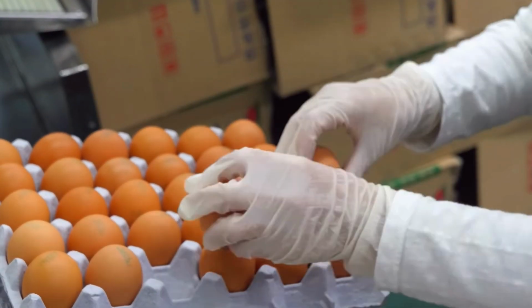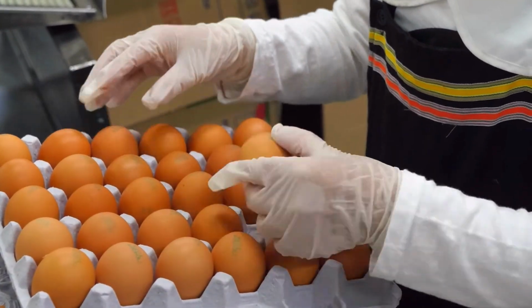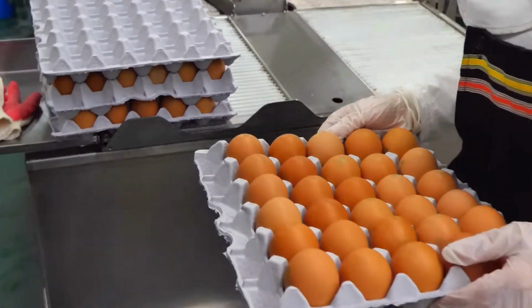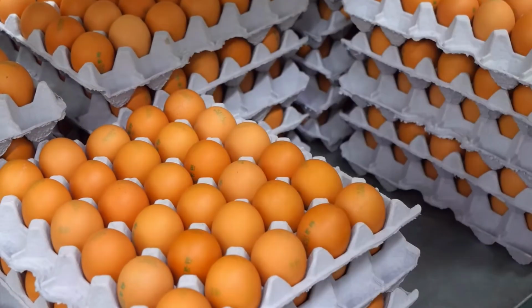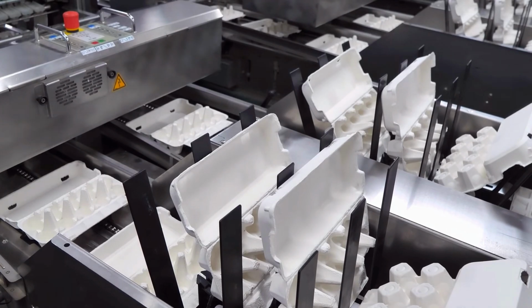Each egg is stamped with a batch number for quality control. A packaging machine puts eggs into cartons and stamps the expiration date. They are placed with the large end facing up to keep the yolk in place. Eggs are ready to be sent to supermarkets.